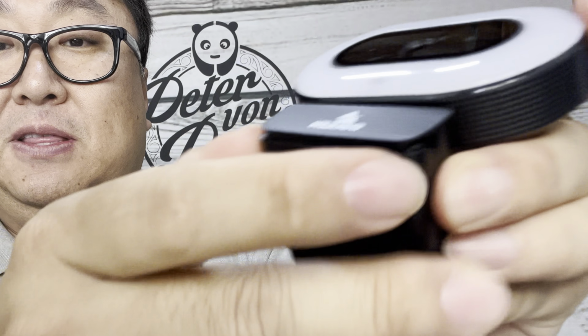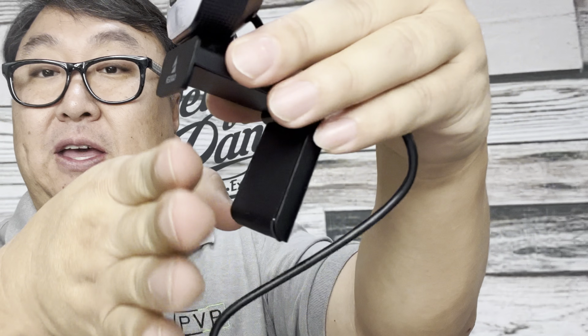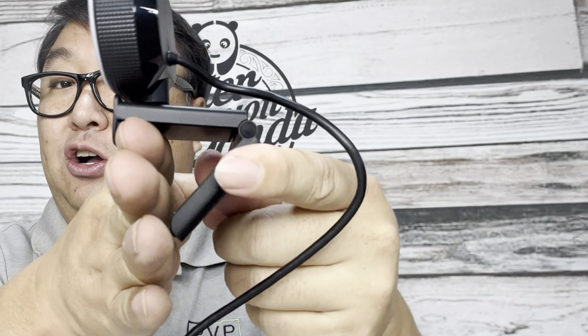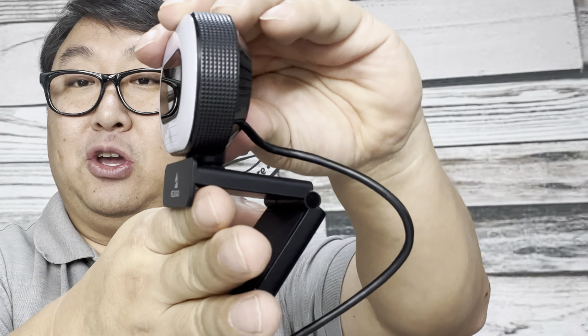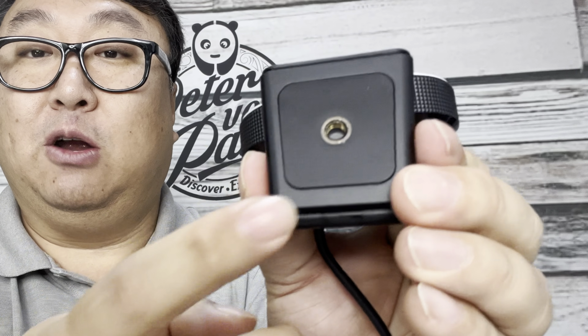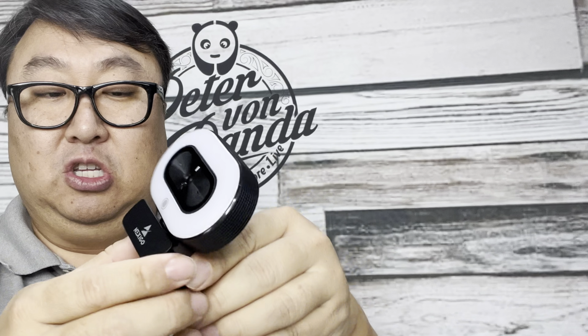So if I open this up just like that, you can see we have rubber lining up here, so it will fit, say, on the top of your laptop, and then you can kind of adjust that angle by kicking this out or bringing it up. Right? And then you can make some fine adjustments there, macro adjustments right down there. And then on the bottom here, we have a 1/4-inch thumb screw. So if you do want to put this on a tripod, you could certainly do that.